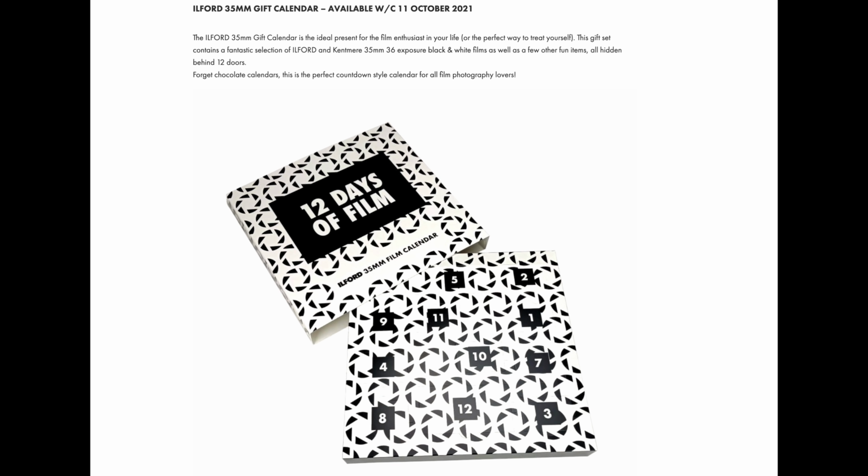And the third one is an advent calendar, which is one of those 12 days for Christmas kind of thing. Well, this is a 12 days for Christmas Ilford advent calendar. So every day you open, there'll be a different roll from Ilford. I'm guessing we have the Delta and then the HP5 and the FP4 and then Pan F and all that. So 12 rolls of film, Orwo, and so on. So that's pretty cool.